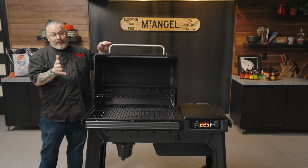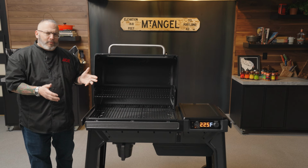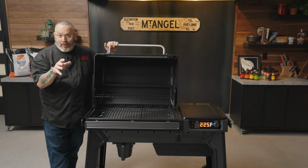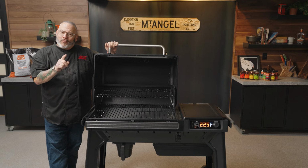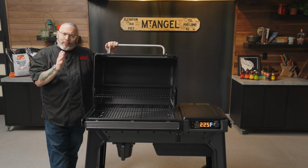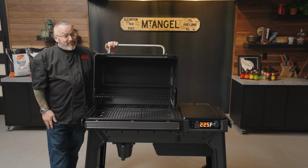Well, there you have it, the brand new Woodridge. We took a walk through and got to see some very cool things. Now, if you'd like to learn more about this or see more, be sure to head into your local Ace Hardware, visit our barbecue experts, and have them show you the brand new Traeger Woodridge. I think you're going to be pretty impressed.